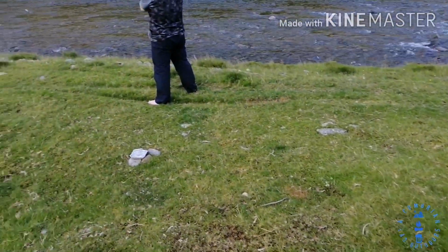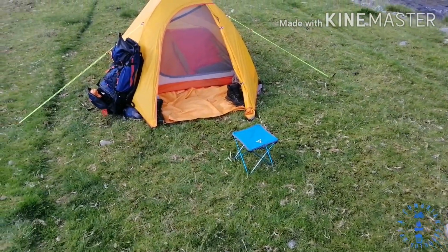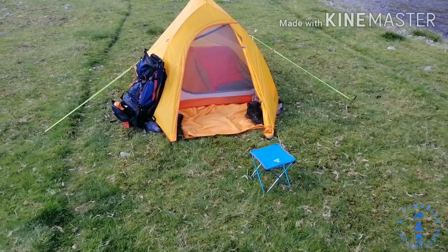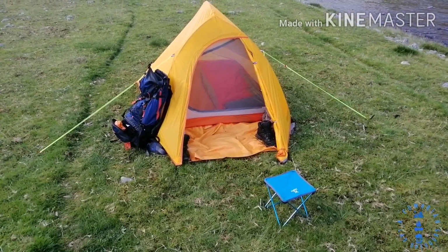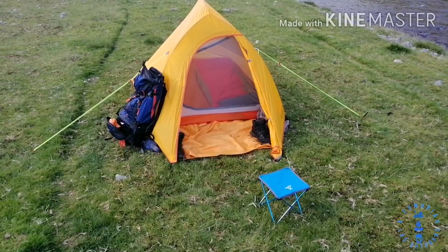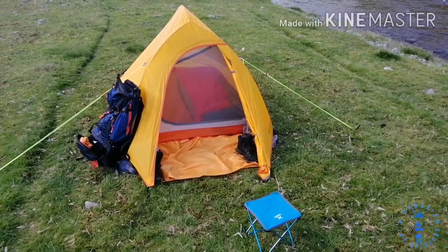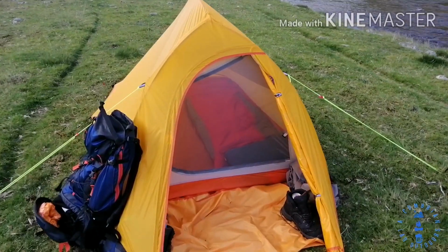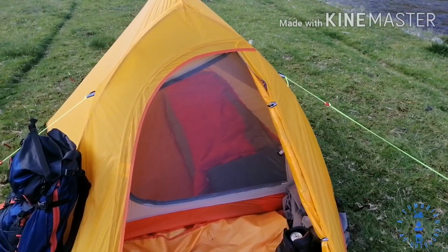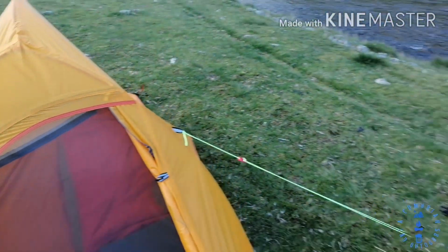So we'll spin round. We've got Al over here. Al, again, he's got his little OX stool there, and he's in the Gear Top Libra for the first time. If you go down a few videos, you'll see me do a little review from my garden with that. Quite a nice little tent with a novel way of setting up the poles. So what's your sleeping bag, Al? Van Gogh sleeping bag, Van Gogh pillow there, and you can see just through the mesh sheet there, plenty of room.